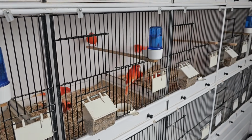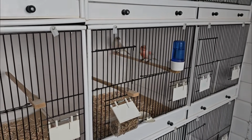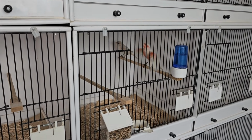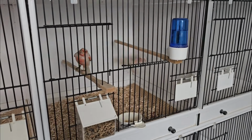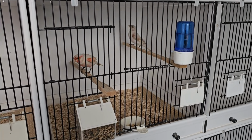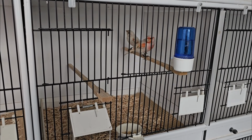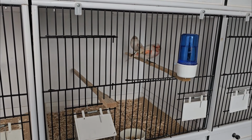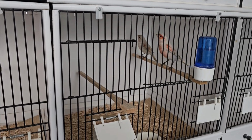So the pearls are just in their own cage at the minute, just so they can settle in. I didn't want to chuck them in with the others straight away from picking them up. Give them a chance to settle down, get used to the noises and the different surroundings in this bird room, and then I should put them in with the other birds to overwinter.